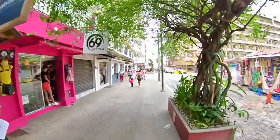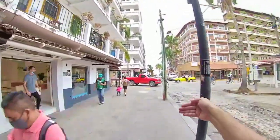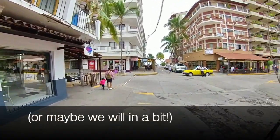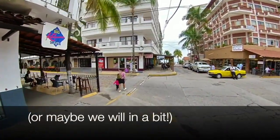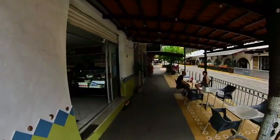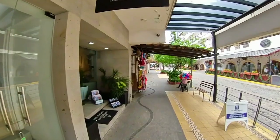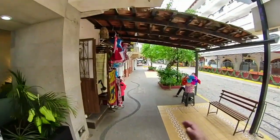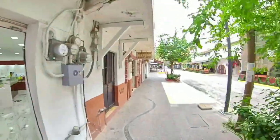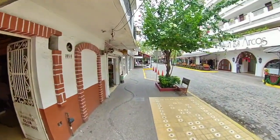And now we're almost at the corner with Olas Altas. As you know, Olas Altas is just 1 block away from the ocean. We're not going to walk all the way down to the ocean. We're going to take Olas Altas just for you to get a sense as to what things look like over here. Again, Olas Altas is a street that several years ago was allowed a wider sidewalk, which in consequence allows a number of businesses to be able to have an outdoor sitting area.